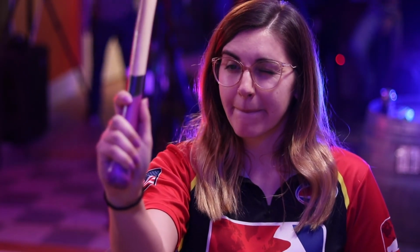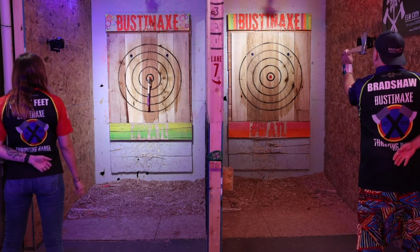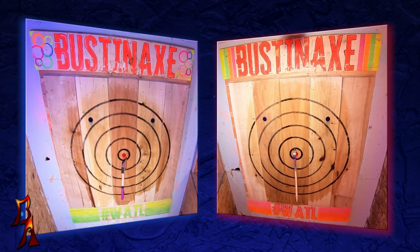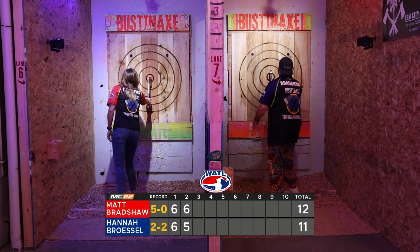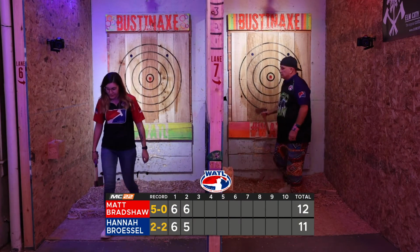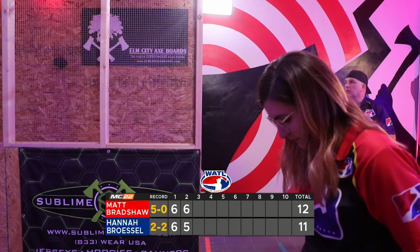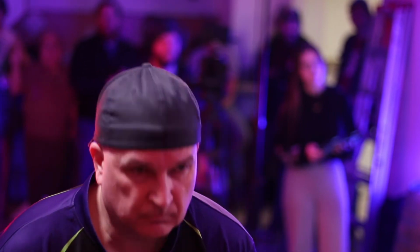Hannah Happy Feet is called Happy Feet, of course, because back when she first got started, she was having some issues with foot faults. But now Happy Feet never crosses that line. If you're just joining us for the first time, the player cannot cross the throwing line until the score is read by the judge. If they do that, their throw is negated, and they get 0 points. So don't do that. Indeed.